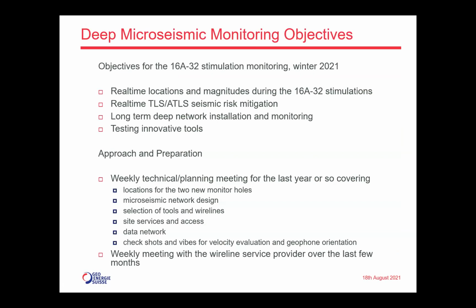So what are the objectives of this deep microseismic monitoring? What we're looking to do is to provide real-time locations and magnitudes throughout the stimulation of 16A32. So this is the stimulation at the toe of the well, and also real-time TLS and ATLF. This is the adaptive traffic light system, the seismic risk mitigation. And then following the stimulation, the monitoring network will change, and we will install a slightly different network for long-term monitoring and background monitoring. And lastly, we want to test some innovative tools, and this testing will take place in the 7832 well, which is the rather shallower monitoring well.